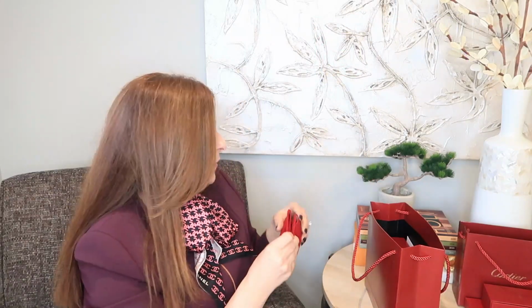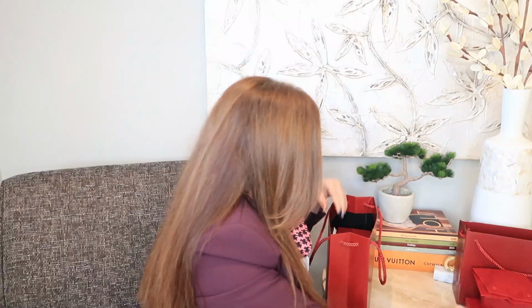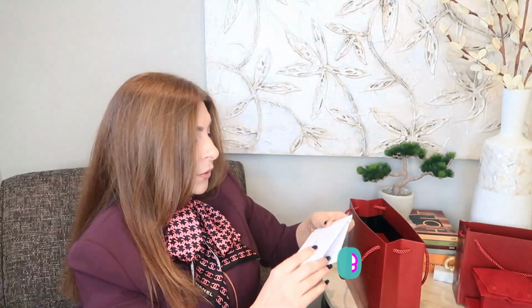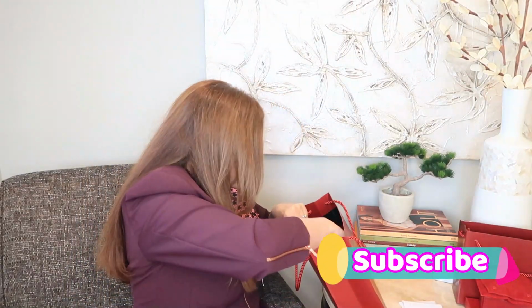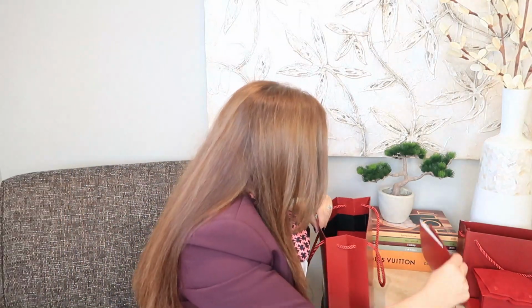And I got two items, and it comes once again with the travel pouches. Each of these items, I'm gonna keep the travel pouches right there. It comes with the certificates, and I'm gonna show you later on each certificate separately. This is the Cartier receipt. That's how it comes from the boutique.